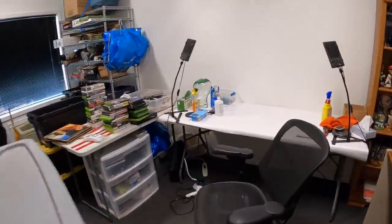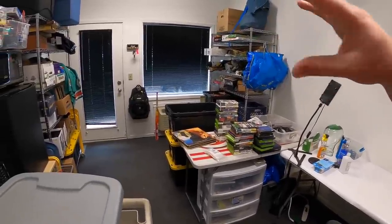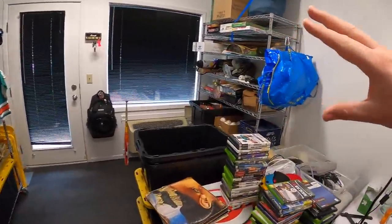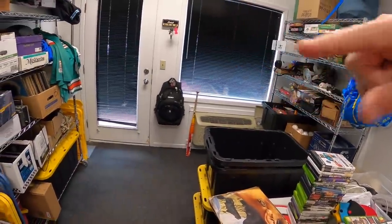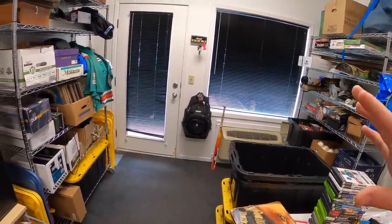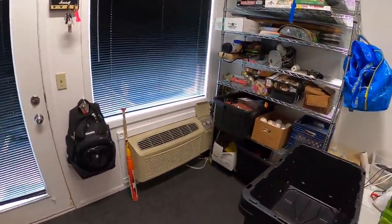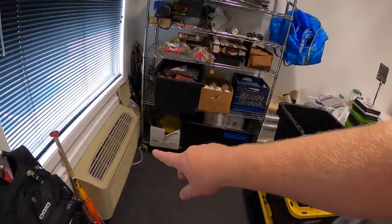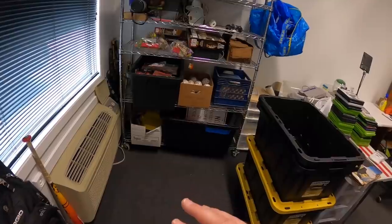But what I try to do in here is everything that comes in that I haven't listed yet stays in here. And I primarily try to keep my unlisted merchandise just on these two racks. So I just recently made two big buys. So you guys can see I'm pretty well stocked with inventory right now. I got an air conditioner here, which is really nice because it gets super hot in here in the summer. So I run that sometimes.